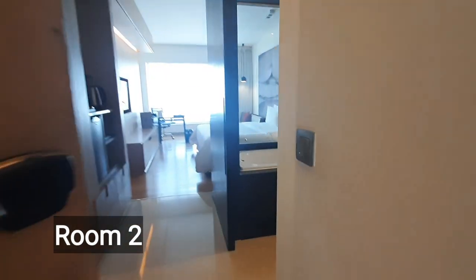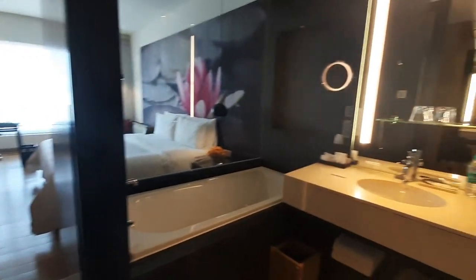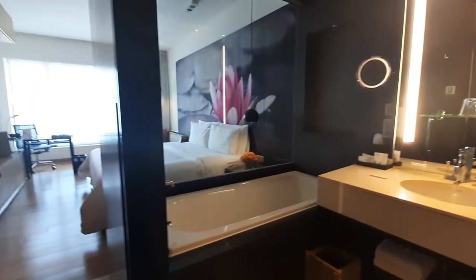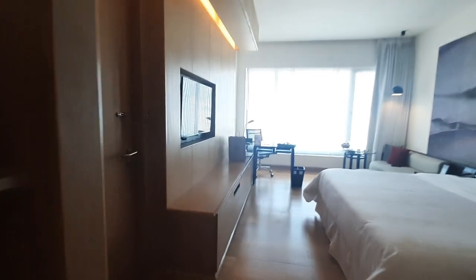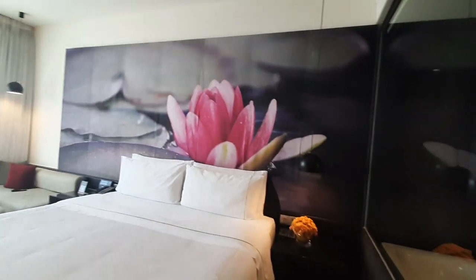So let me show another room. This is my kids' room. So on the right is the washroom. And then we have the bedroom.